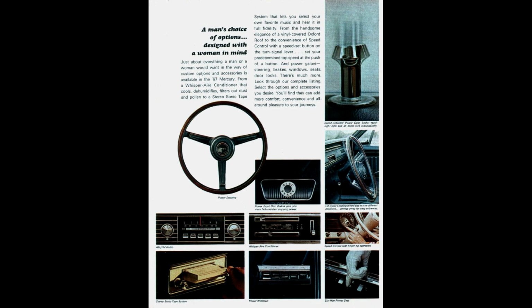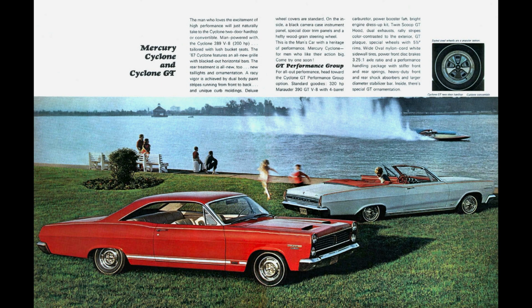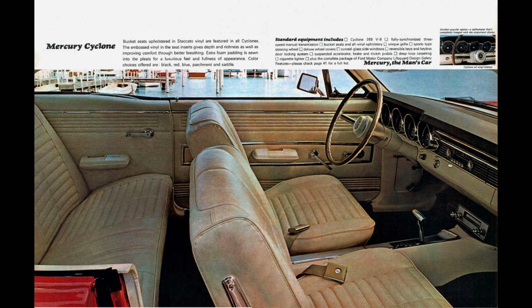It would never happen. Let's talk about the Cyclone. For the first time, these models were not badged with any Comet insignias. They would now be known as the Mercury Cyclone. As in 1966, the standard engine was the 289, still rated at 200 horsepower. It was still backed by the 3-speed manual, and as part of the package, many of the features seen the previous year were back again. Bucket seats, special door panels, a black camera case finish around the instrumentation, and a wood grain steering wheel with a special horn ring are immediately noticed inside.